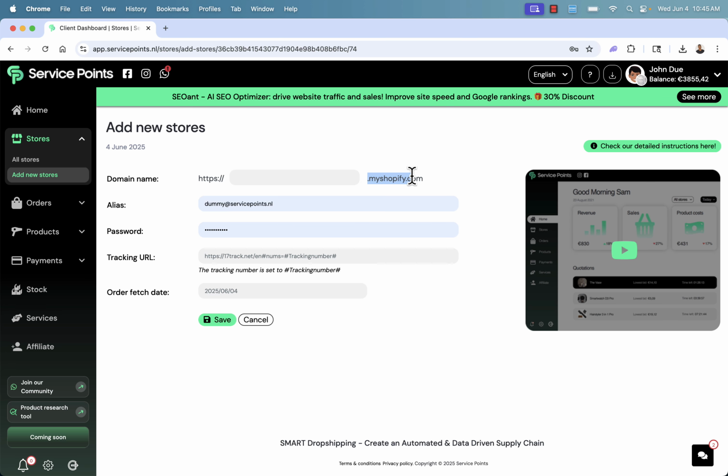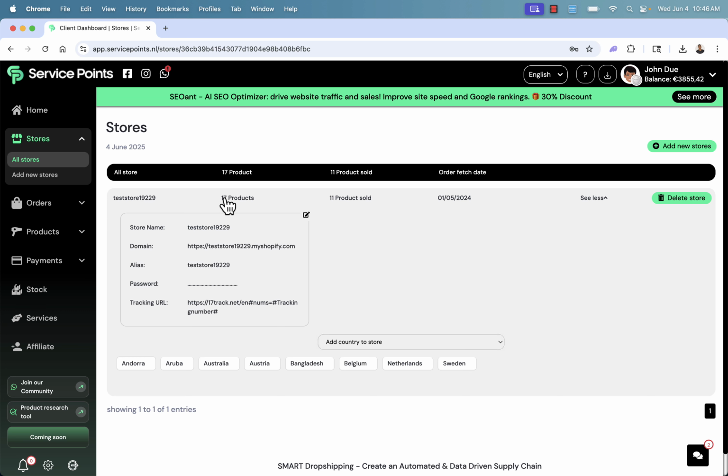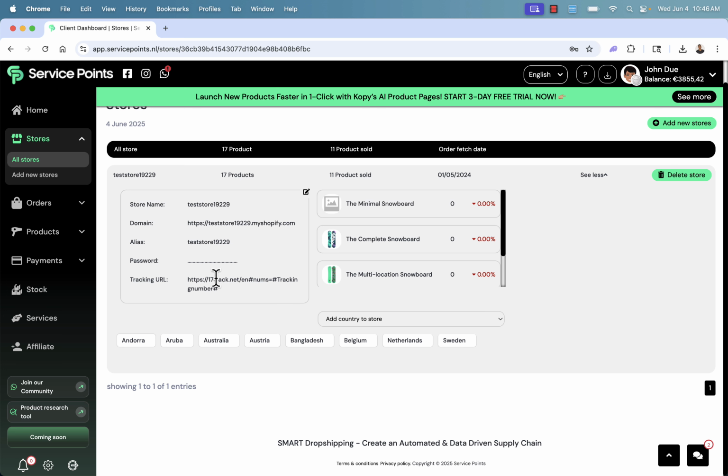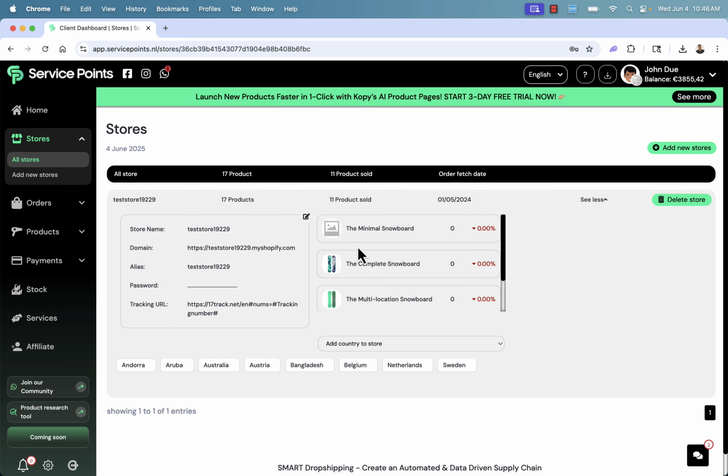You just have to put in your .myshopify.com domain name and put in your alias, your password, and a tracking URL if you have something different than 17track, otherwise it's going to default to that. And when you add your store, it's going to get listed here in the stores section. The really cool part about adding a store is that it automatically grabs all of the products. So you see this store that we've connected over here. Here's the My Shopify URL and of course the username, and there's that default tracking information. But you see over here, it's automatically grabbing our products.